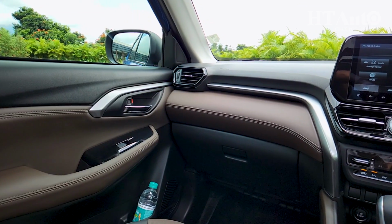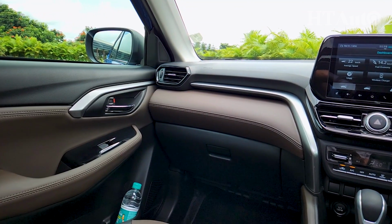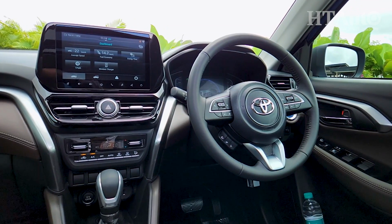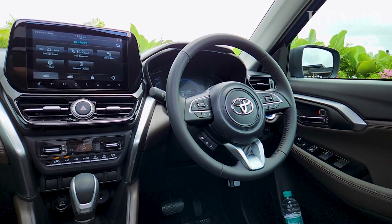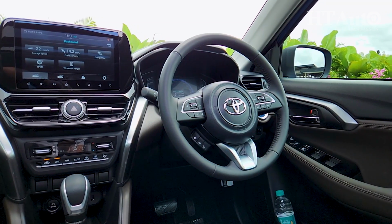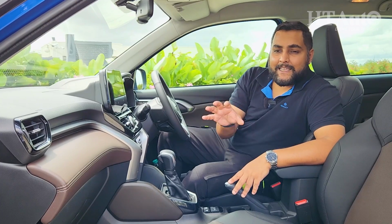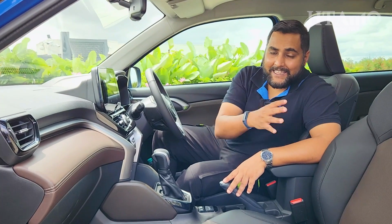The dashboard is stretched out wide, has a nice premium feel, and a layered dashboard pattern has been given. While the top layer is hard plastic, move down and the grey accent looks premium, and the leatherette insert on the dash looks very upmarket, complete with its contrast stitching. This same leather material now extends all the way to the front two doors and the back two doors as well, so that's a neat feature.